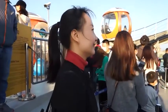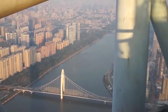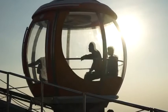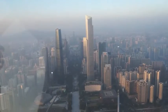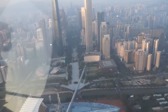Well, we are ready to go on the Ferris wheel, which stands 460 meters high. We are lining up. Now, we are in the Ferris wheel near Canton Tower. It's really tall, with the height of 460 meters. It offers a 360-degree view of Guangzhou. Guangzhou International Finance Center and Zhujiang New Town can be seen from here. You can have a panoramic view, including Haixinsha below.